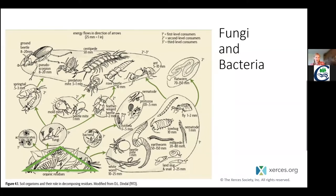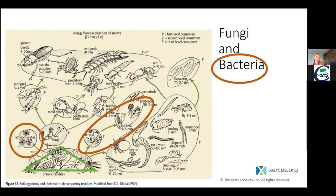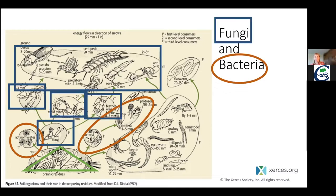If we look at the bacteria here in these orange circles, you can see there's movement or transfer of energy through decomposition, but these are relatively short networks that end and don't connect directly to all the other groups. But when we look at how fungi interact in these systems in blue rectangles, you can see how they connect organic residues up with the mesoinvertebrates and the macroinvertebrates. So both fungi and bacteria are important, but have different relationships in these ecological food webs.